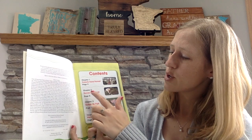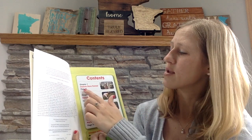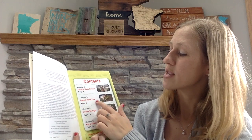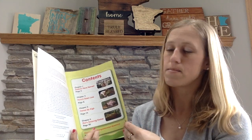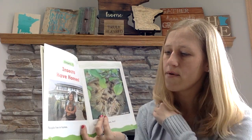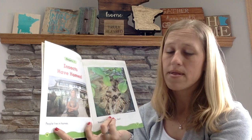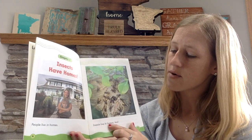Chapter 1, 2, 3, and 4. Again, there's page numbers. So insects have homes, homes down low, homes up high, and more amazing homes. Chapter 1. Insects have homes. People live in homes. Insects live in homes too.